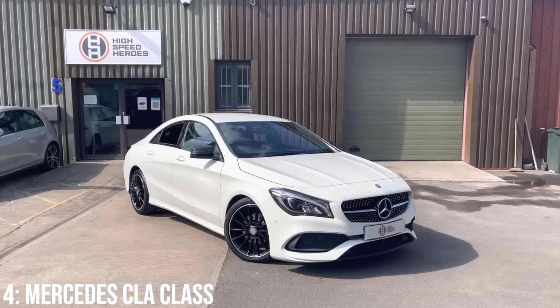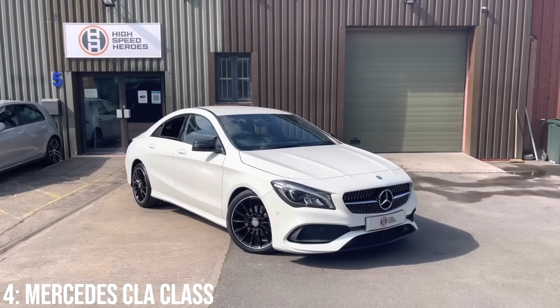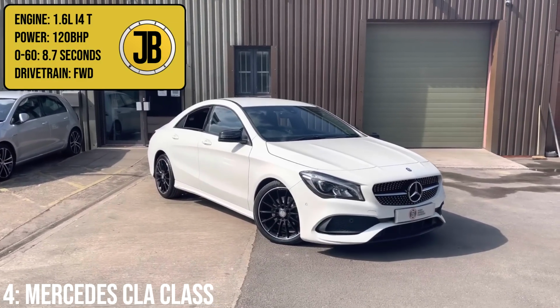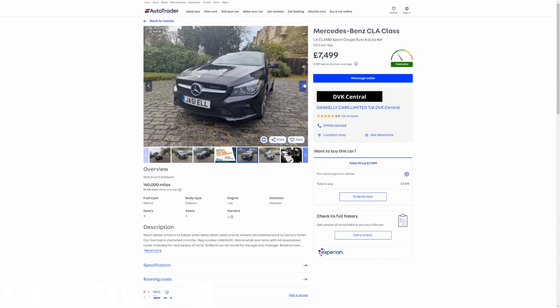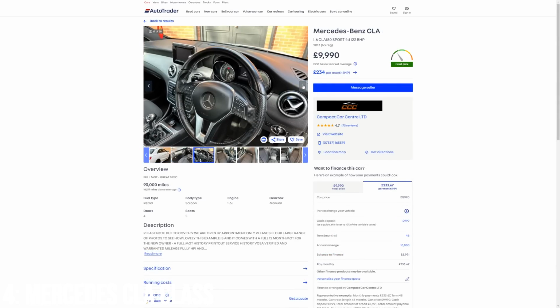In fact, you don't even need to go for a non-ULEZ compliant diesel to get into one of these. You'll get a CLA 180 with a 1.6 litre inline-4 turbo petrol engine, which puts out 120 brake horsepower, taking it to 60 in 8.7 seconds, and you don't have to spend more than £7,500 to get into one, with £10,000 getting you a 2013 example with around 90,000 miles on it.